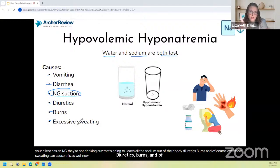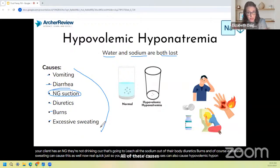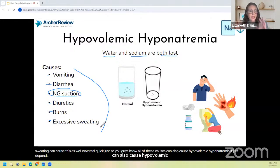Now, real quick, just so you guys know, all of these causes can also cause hypovolemic hyponatremia. It just depends on what that client's fluid and sodium status was before these events happen. So you'll see that in a little bit.